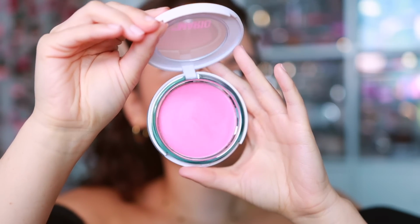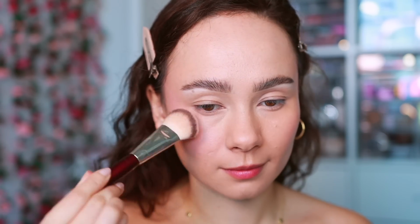It doesn't fully dry down or anything, but it still is a cream with some heft. So it's not too liquidy, it's not too wet, it doesn't act funny over different products. Nothing necessarily stands out about the formula in terms of it being a cream blush. It's just that it's a good quality, reliable cream blush.